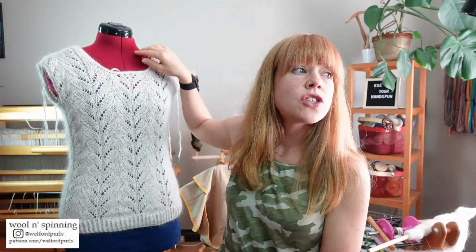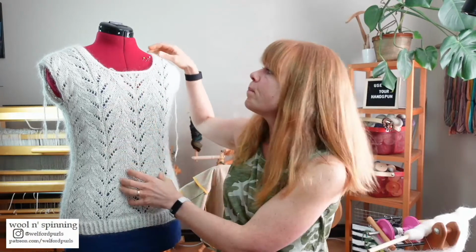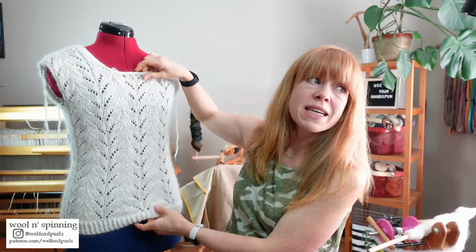It's too tight. So I need to redo it. I'm going to redo it on 4mm needles, so US size 6, and it'll just loosen it up. It's just too tight, and it doesn't sit on my dress form nicely. So I just thought, you know what?